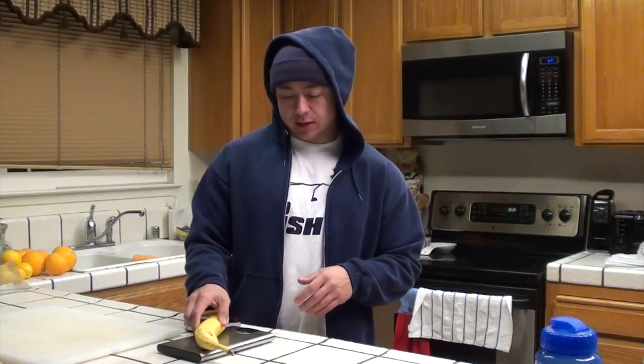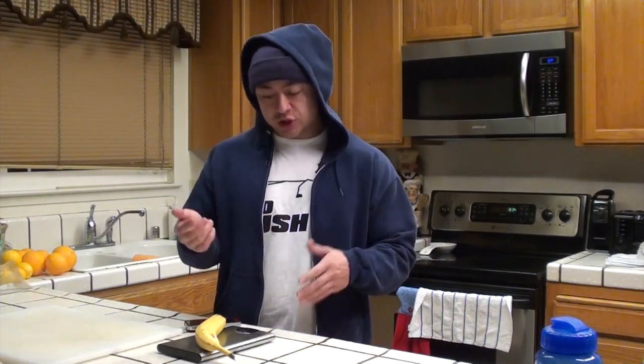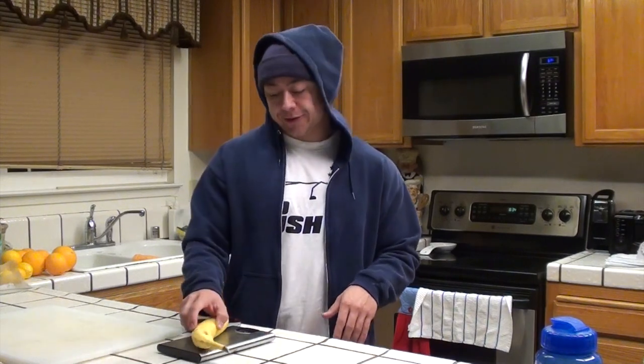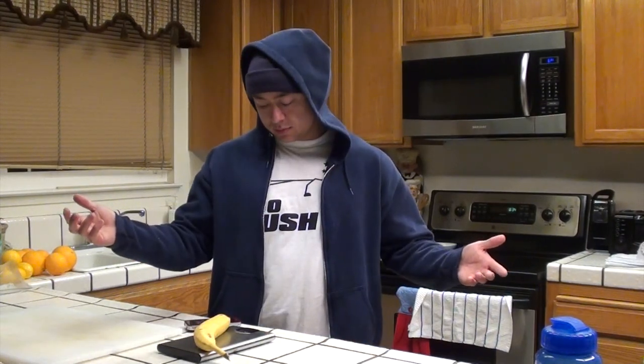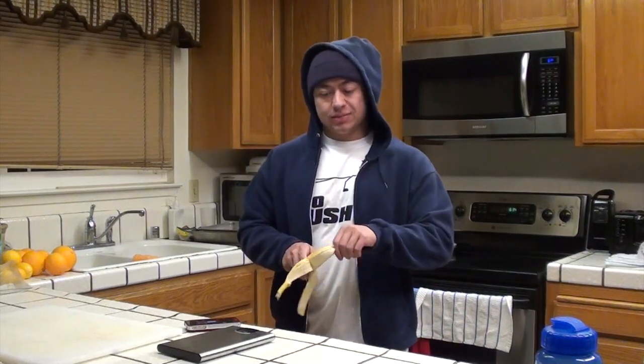I'm going to weigh my banana, throw it on the scale, and this is how you weigh a banana. You don't actually have to cut it up and put it into a bowl on the scale. What you could do is weigh the entire banana. 250 grams, this banana weighs. Just peel it, eat it.